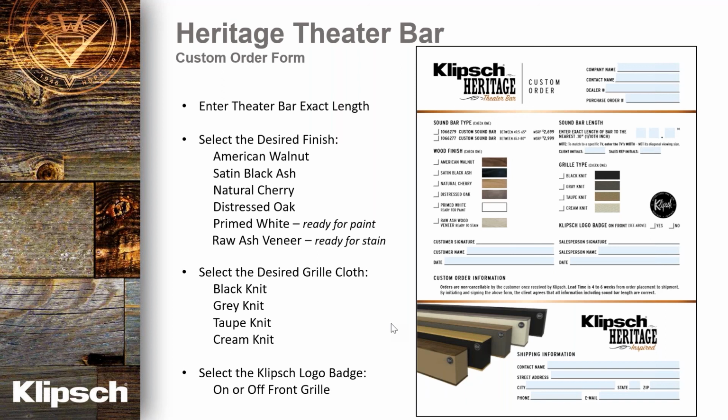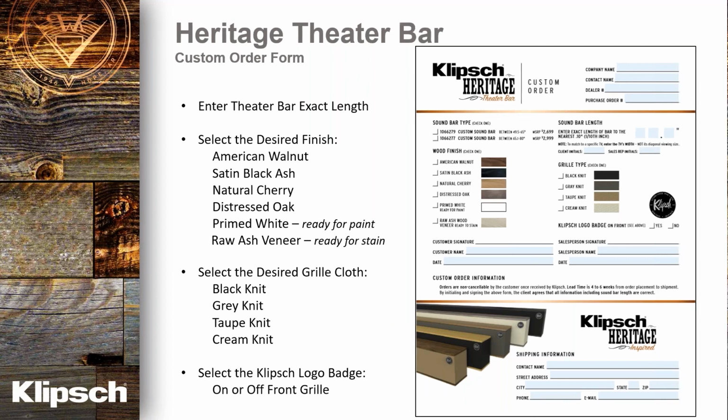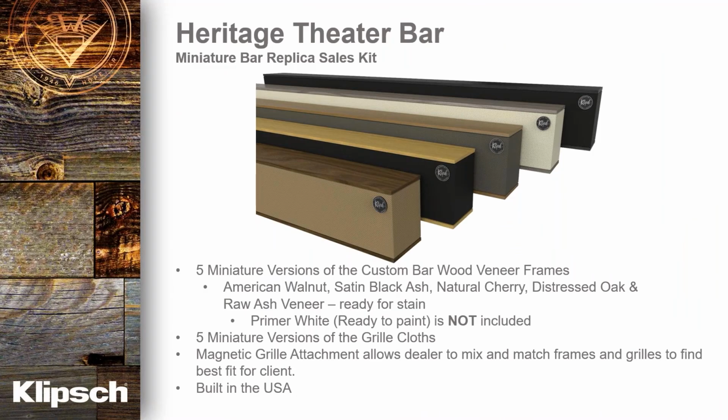Now, a lot of times people say, well, okay, with so many different combinations, how am I supposed to sell this thing to a client? Well, there's a cool thing called a miniature bar replica sales kit that you can get. Just talk to your sales rep about getting that if you have questions on it.